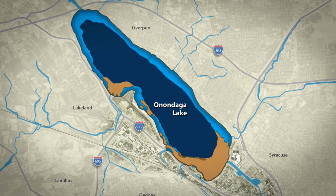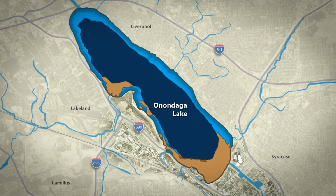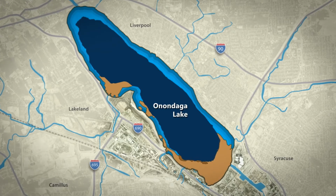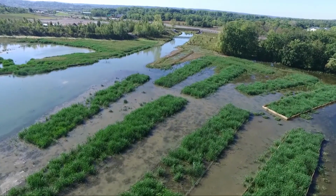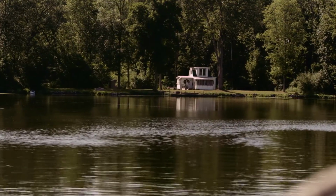Natural recovery addresses deep water portions of the lake. During the summer months, the deep water is treated to reduce levels of mercury that would accumulate in fish. Restoring natural habitat and increasing recreational opportunities were a major focus of the community's vision for a clean Onondaga Lake.